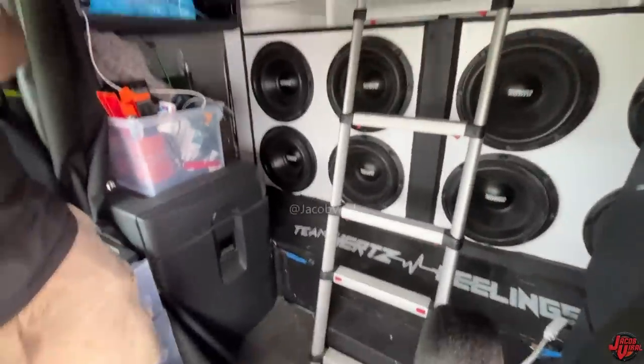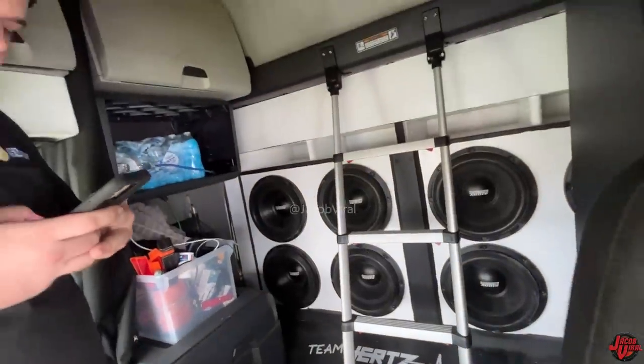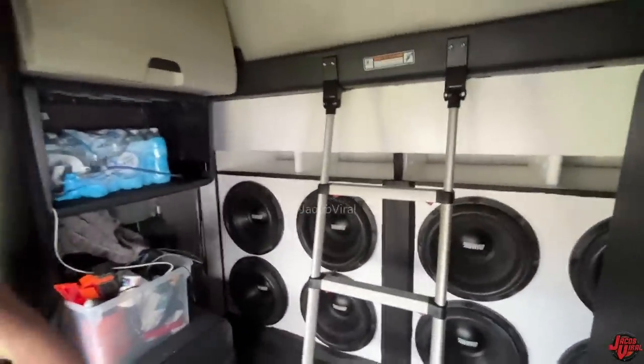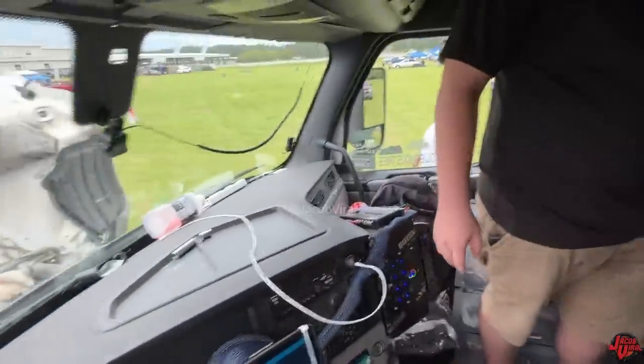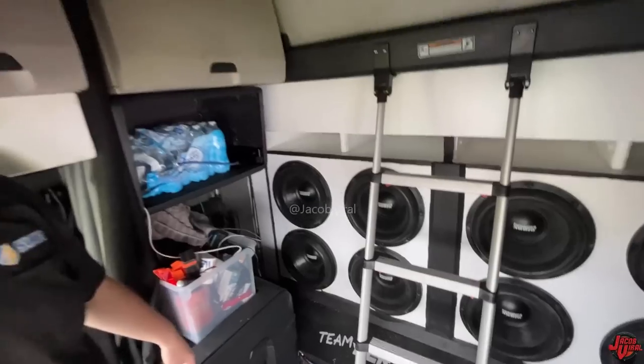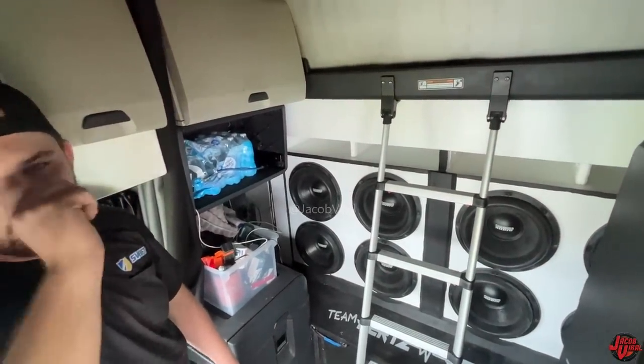Show this real quick. So what all's in here real quick? Hold on, all right, so it's 8 Sundown XB315s, 4 Assault 4Ks, Assault 500x4, 4 Vex 8s, 2 Vex 10s, the Sundowns, some horns, some tweeters, Assault 200x4.